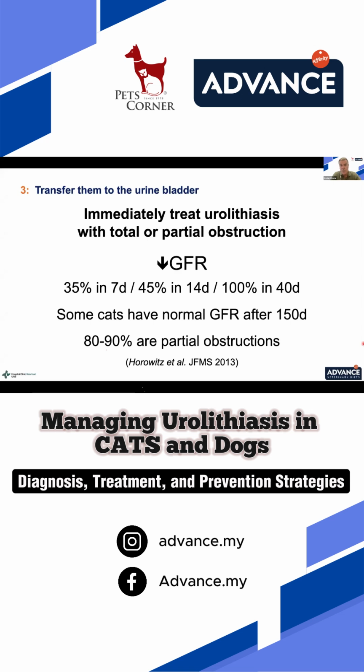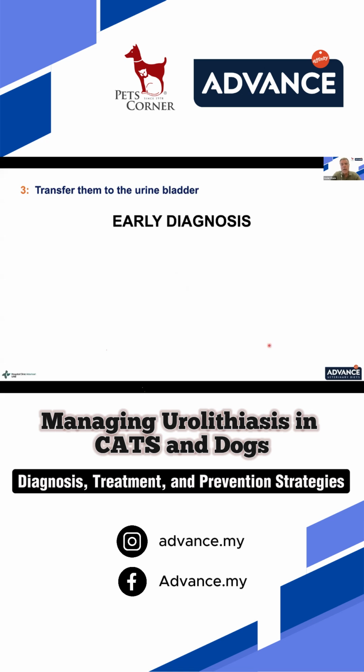So maybe after the treatment of the urolithiasis, the kidney disease remains. It's true that sometimes this obstruction could be maintained for several days without any alteration of the glomerular filtration rate. But this situation is always in partial obstruction. So we will have a minimal suspicion of total obstruction. We need to go early in the treatment, which means that we need to be early in the diagnosis.